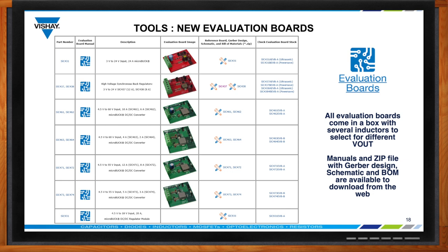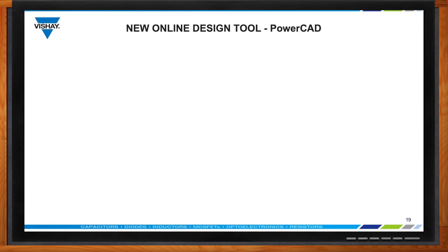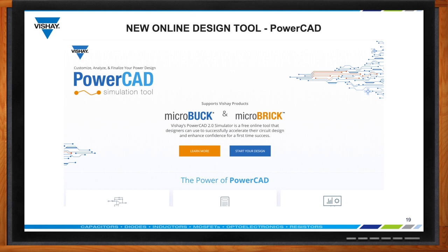So what if I need some help simulating my next design using a microBUCK or microBRICK? Can you guys help me out here as well? Yes, there are two aspects of selecting. One is the commercial side, as I just covered. The other one is the technical side. So as an engineer, how do you easily design with our microBUCK, microBRICK families? You don't have to come to Vishay support every time that you want to generate a new design.